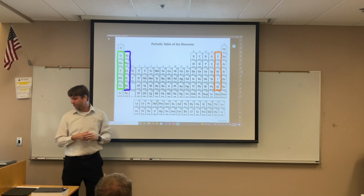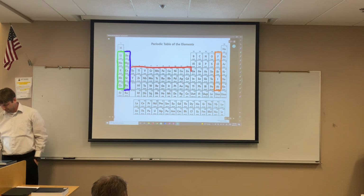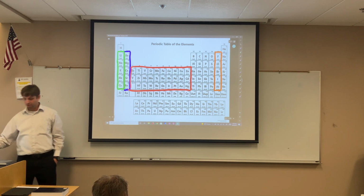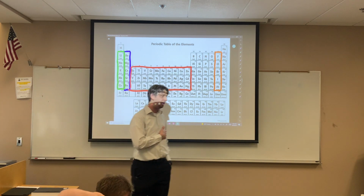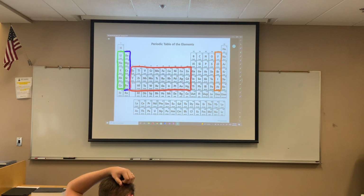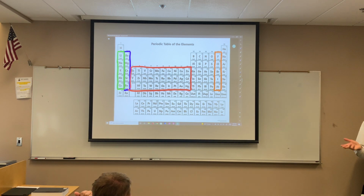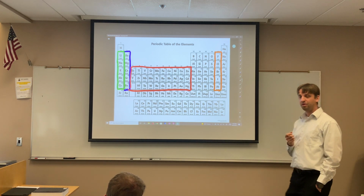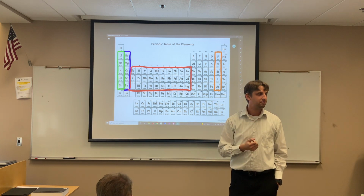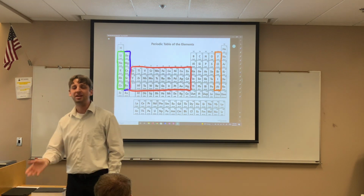In the middle here, we have our transition metals. This is, as I mentioned briefly before, kind of where I did my work in graduate school. I'm not an organic chemist by training, I'm an inorganic chemist. And we deal with the chemistry of the stuff that's in the middle of the periodic table. Guess what they do? Everything. They're the best. That's why I studied it. Yes, thank you. Okay, go ahead. Feed my ego, please.